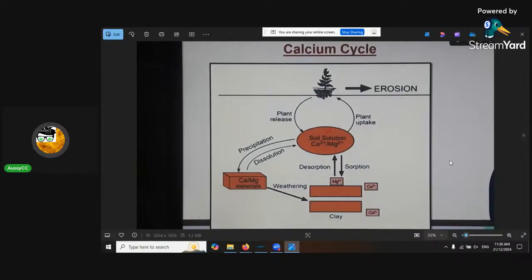Calcium cycle, how does it cycle? So it can be absorbed and desorbed through these particles. It can be weathered in clay to be broken down. From the plant tissue, release it. Plants uptake it. Rain or water dissolves it.